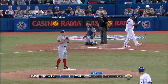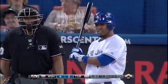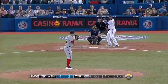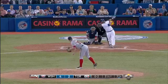Again, little down breaker right there. Everybody's got a role in the bullpen. They'll have left-handed relievers, left-handed specialists, the closer, the setup man, the long man. And right now, Davey Johnson trying to get to his closer.